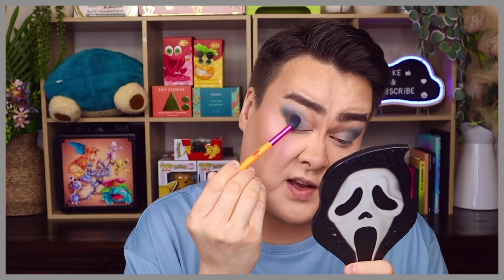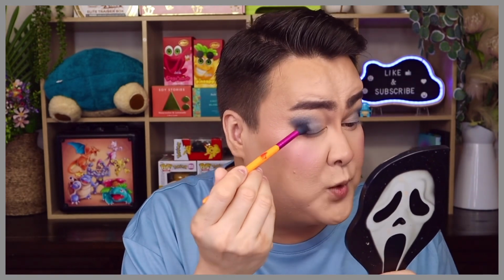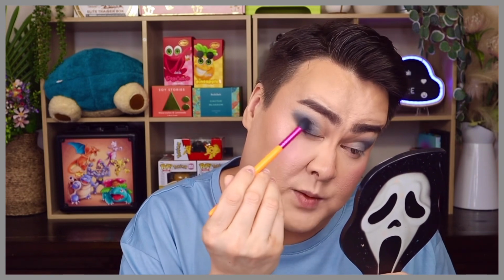That's already changed that eye. Compared to this, I can see the difference already. So I've just switched back to this fluffy Morphe brush to help blend out. I don't know if you can see, I've got wrinkly eyelids, and then I've got lines where that black or dark charcoal shade has not been filled in. So now I'm just going in with this Morphe brush and doing my best to blend those lines out because of my wrinkly eyelids.